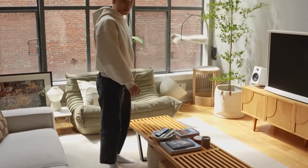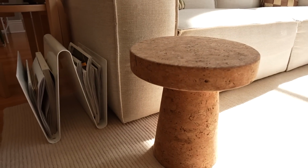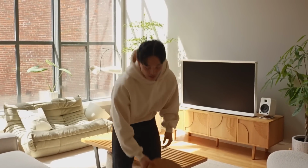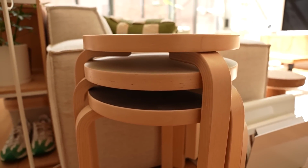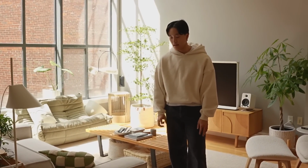Cool. And then I'll quickly talk about some of these things right here on the side of the couch. I have a lot of little stools or side tables, I guess you could call them. This one's the cork stool from Vitra. I have these 3 stackable stools from Artek. Again, I'm a really big fan of those classic design manufacturers and designers. And I really love stackable stools like this because they're so multifunctional.